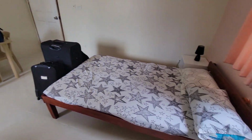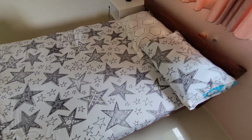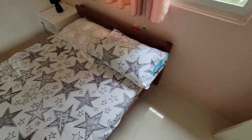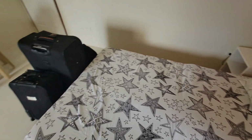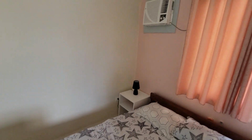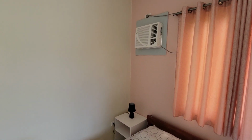But I failed to check the mattress. So I'll be sleeping on like 2 inches of foam for a month, I think. Simple, but affordable, I guess. I ended up paying about $300 a month. That's month to month lease. It was listed at about $200 a month or 11,000 pesos for a yearly contract.